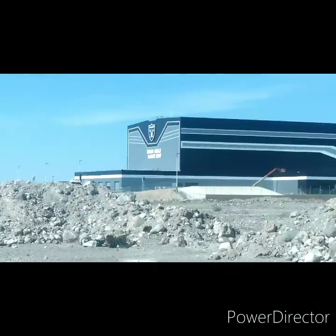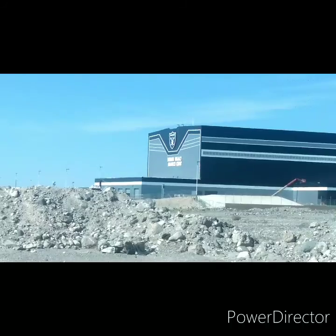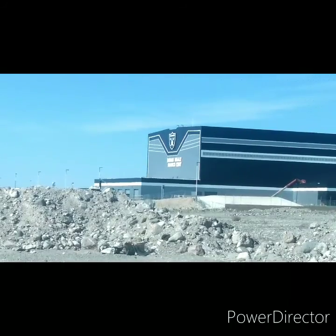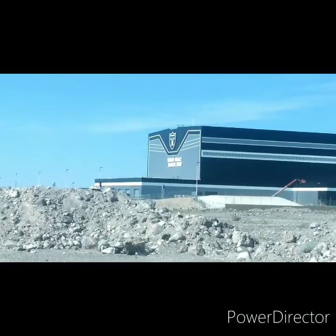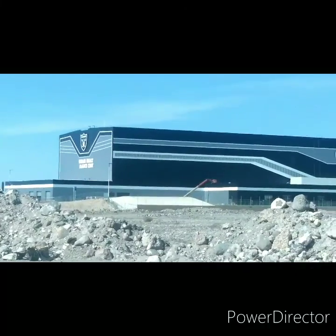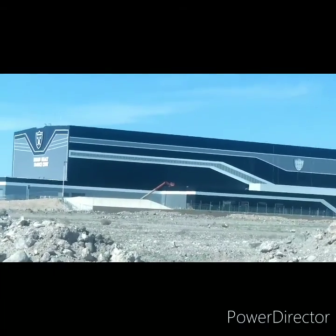All right. Apparently, I can't get any closer, but this is the west side of it. I can't really get a good view of it because there's a big dirt pile here in front, and they probably put this there purposely, to keep people from walking over to it and accessing it where they're not supposed to. But this is the west side of this facility.